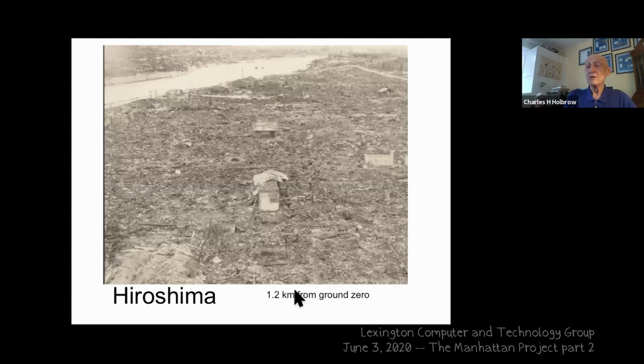1.2 kilometers from ground zero. The devastation is extraordinary. Somewhat more than 100,000 people died in that explosion. Somewhat more than that died subsequently of radiation sickness, which was widespread. Somewhere, the death toll probably ran around 150,000 people.